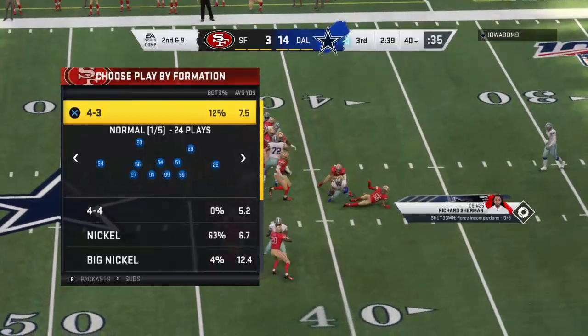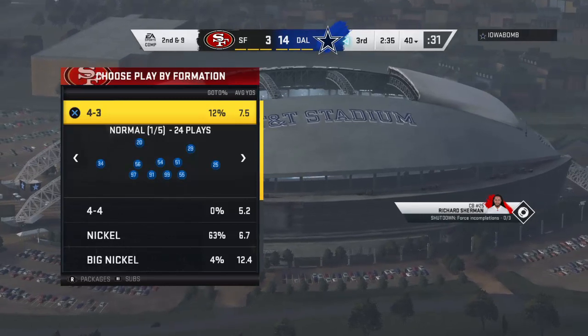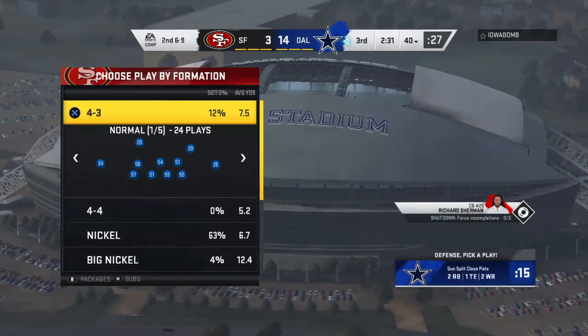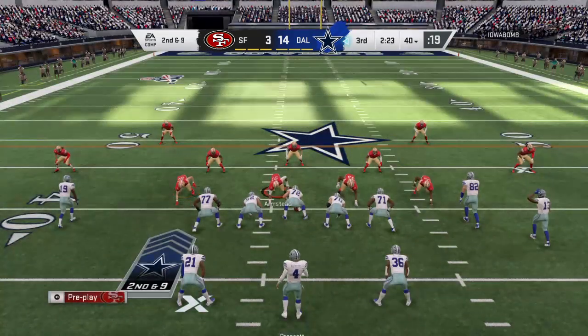Tough first half for him, unable to put up the numbers he's used to producing. But with a guy like him, you and I both know it just takes a couple of explosive touches for him to make an impact on this game and on the stat sheet as well. Here's 2nd and 9, just a yard on that last run.